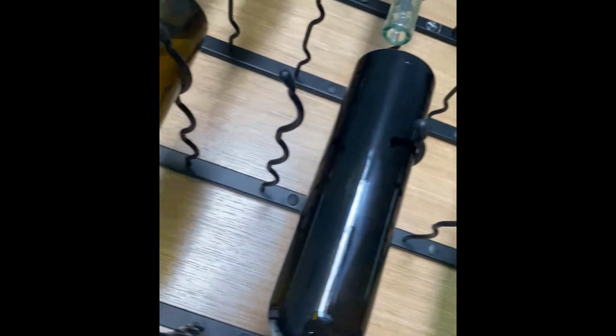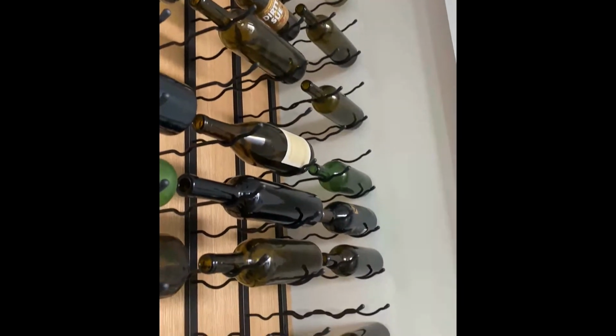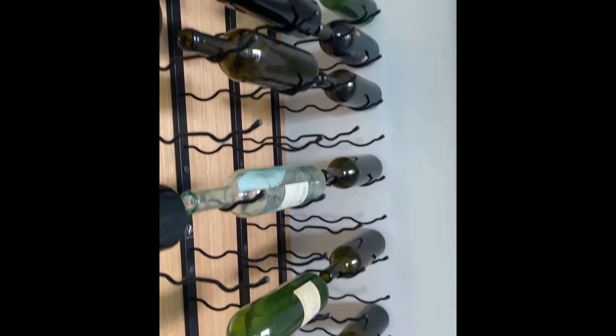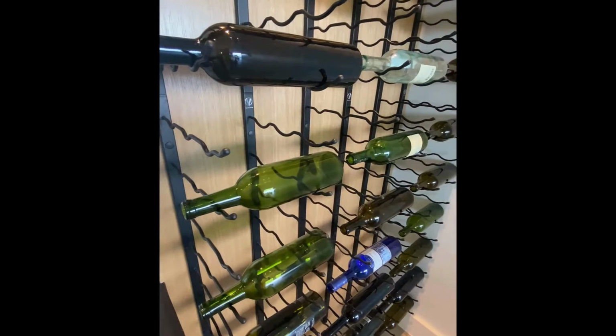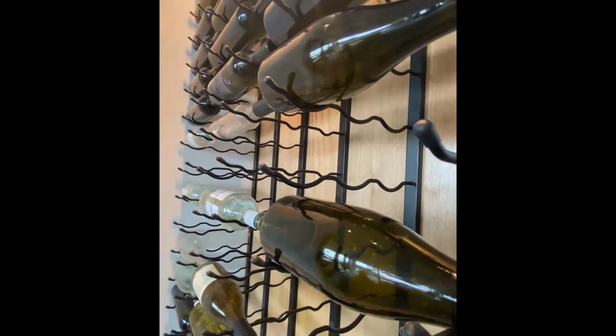The customer asked us to have the wine cellar be more aesthetically pleasing. It's not a storage wine cellar, meaning just store as many bottles into the space as possible. They want it to be aesthetically pleasing to the eye and modern and very contemporary to today's look.